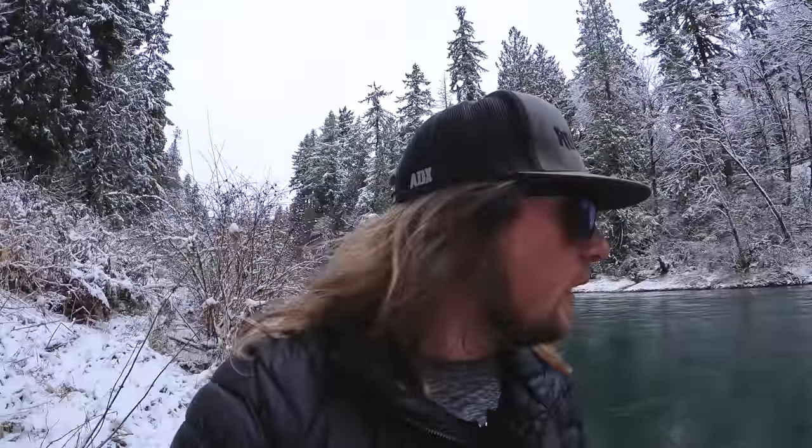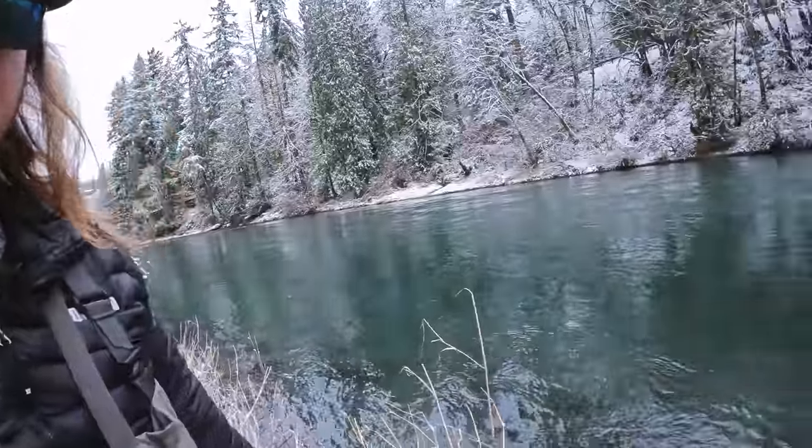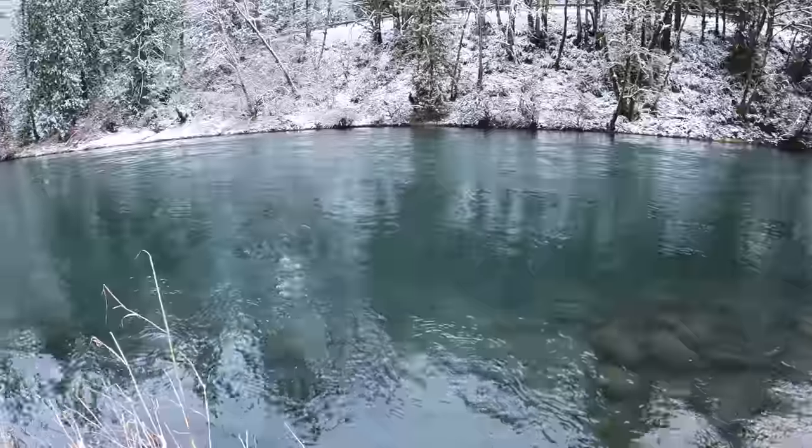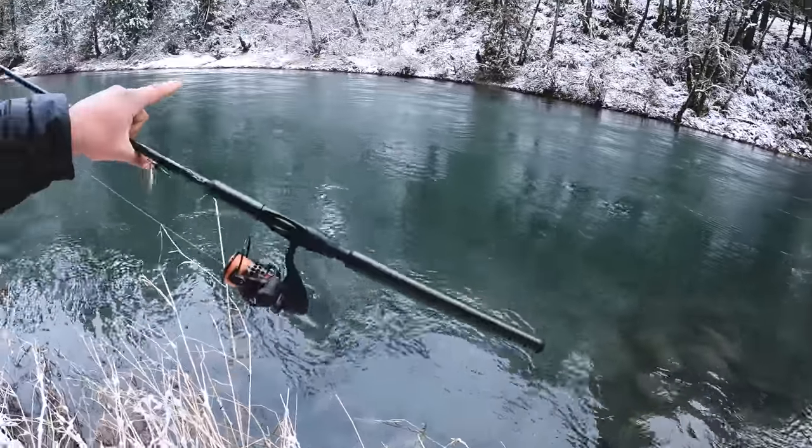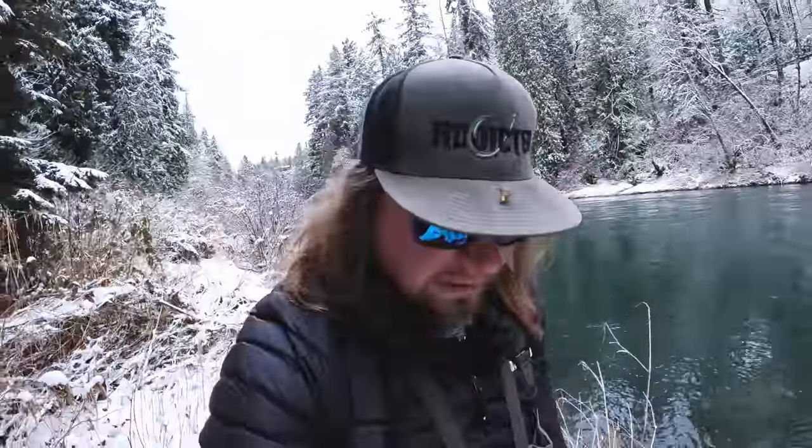Well, first hole was no fish. I fished it super hard. I'm gonna try it again from the boat. But this is absolutely the ideal speed, the ideal water, ideal everything. If you steelhead fish or trout fish of any sort, you're probably looking at this going, oh my God, why didn't you catch anything?